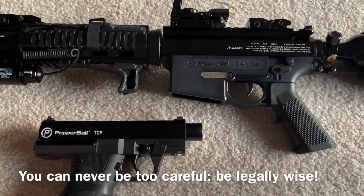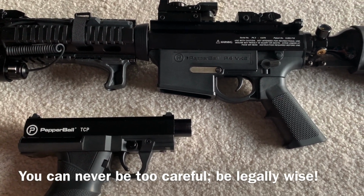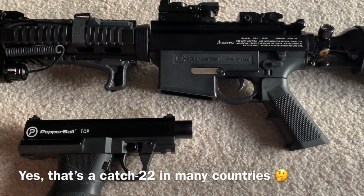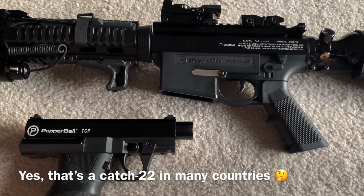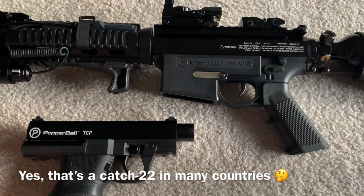And I personally chose to err on the side of going with this product that is marketed as less lethal. And because of that, it might not be available in some places or some countries as well. So that also presents a problem in actually acquiring these. But here in the United States, that's not been an issue.